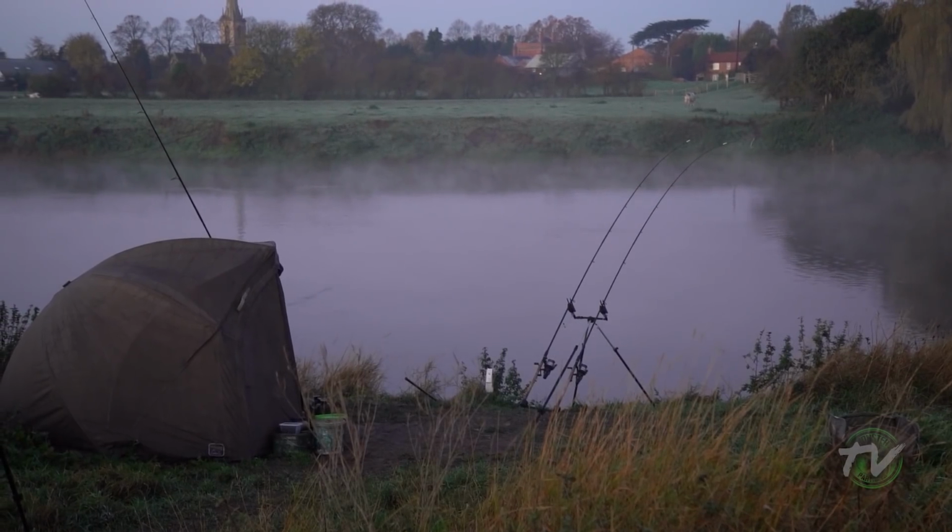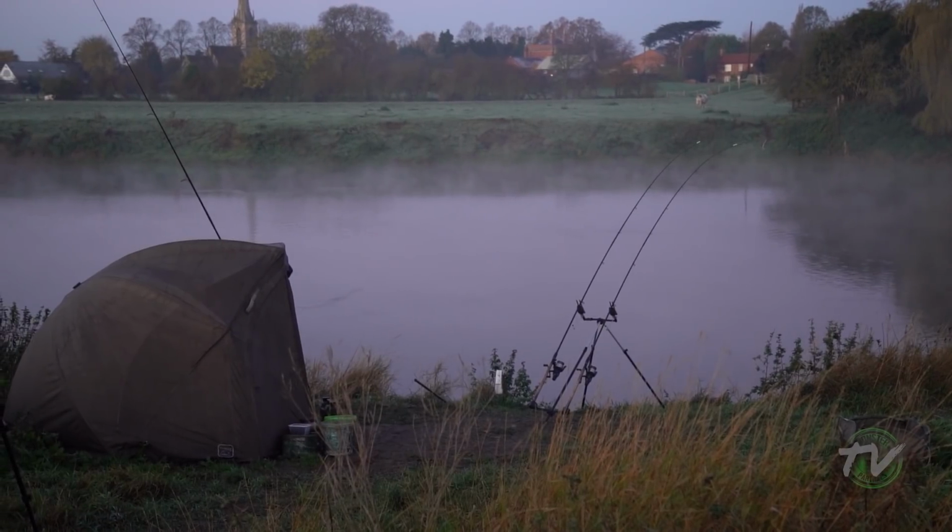Good morning. Unfortunately, it was very quiet last night, no fish to speak of. The main thing is obviously the temperature's massively dropped last night. We've had the first frost of the year, and like I say, it was really cold. The actual temperature of the river's dropped 1.5 degrees overnight, which is going to make things hard.